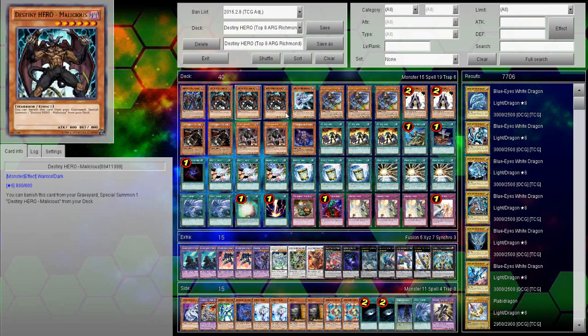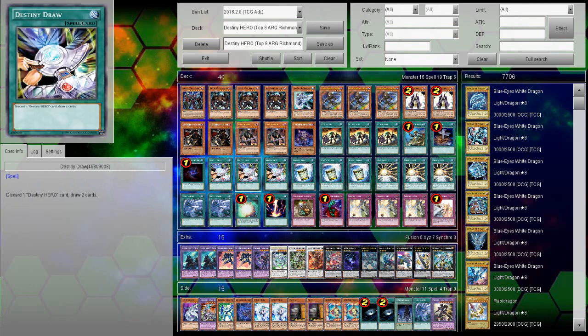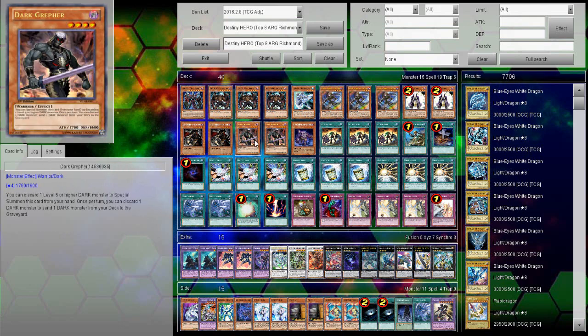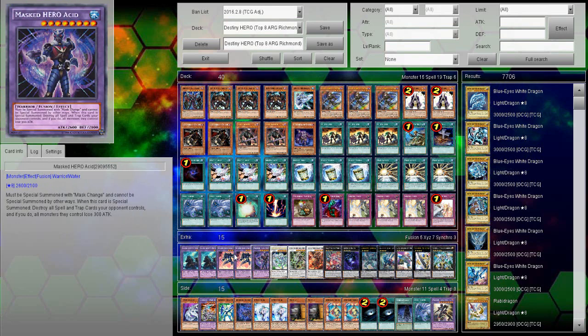It's basically just really extremely standard, except for the fact that you have Maliciouses in here and Plasma, as well as more cards that get you to those, as well as the fact that these cards are introduced into the deck. You have open access into cards like Destiny Draw, which is basically one of the best draw cards the game has ever seen, stuff like that.